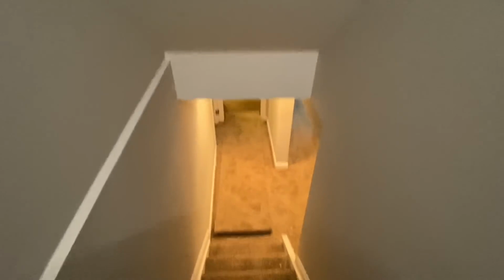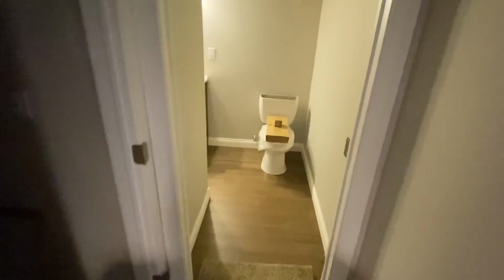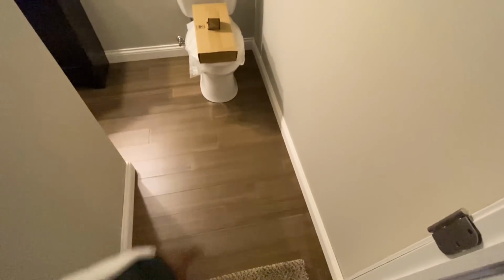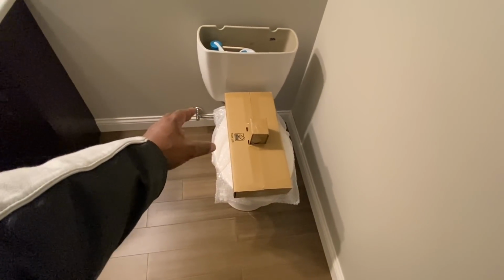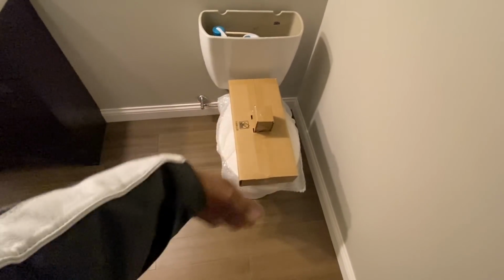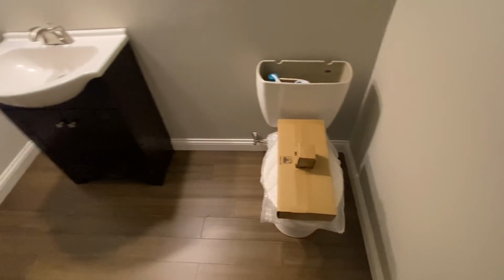So we're gonna go down to the basement, and I'm gonna show you guys real quick. Love this basement. It's got a really nice bathroom in here. So Joe actually put in the flooring, put in the trim. It's looking good. Got the toilet in. He had to do a lot of plumbing underground because the drain pipe for the toilet was sitting in the wrong place. So he had to actually cut out the cement, move the drain pipe and all the plumbing to get the toilet to sit in the right place. So now it's looking good.